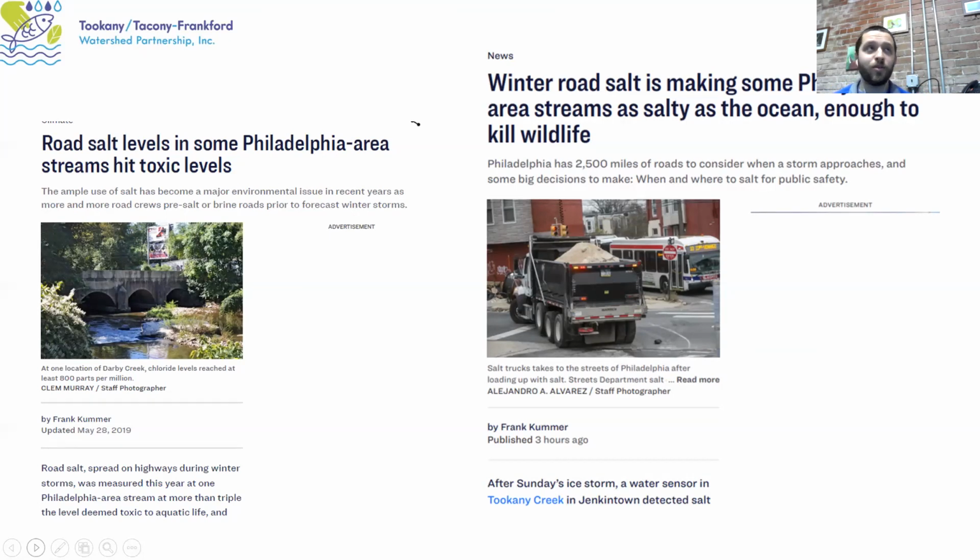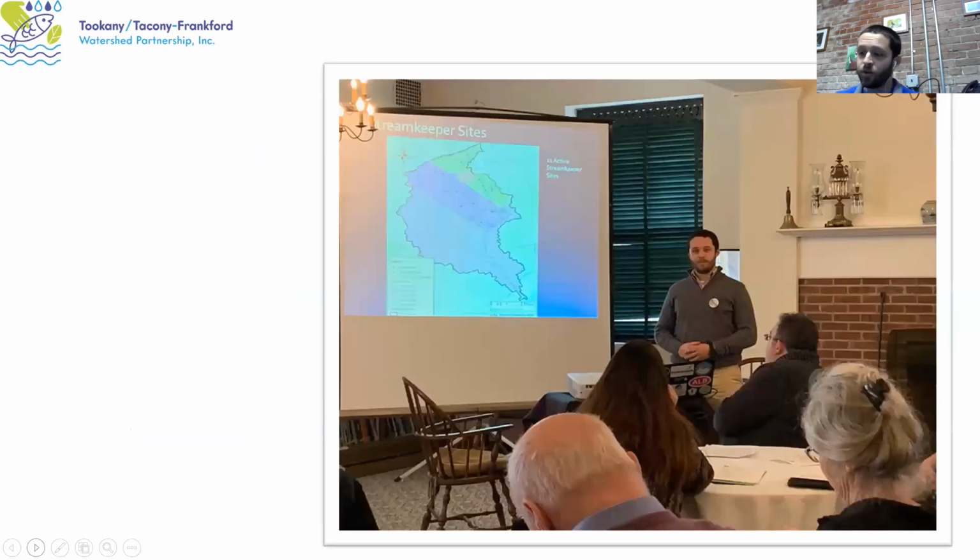Some of the focus that we've been working on initially, as we collect some data, is just educating people and getting people to think about the issue itself. Working with Stroud and some of our other partners like Pennypack and Wissahickon, we've been working to get some media attention. We've had a couple of big articles in the local newspapers and online, and a couple of interviews as well, which has started to build a little bit of momentum and get people to think more about the issue.